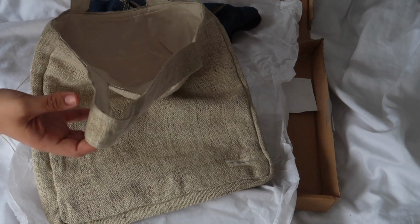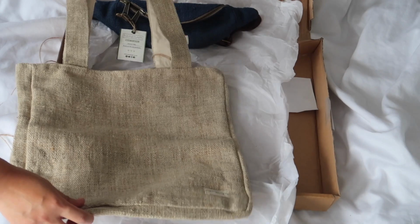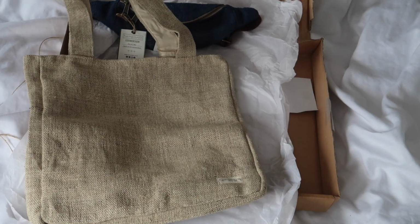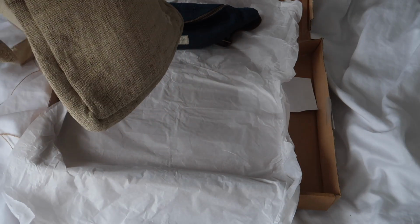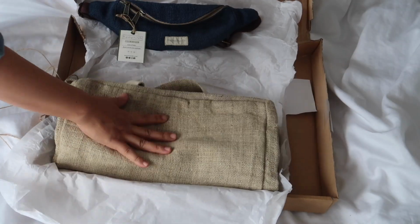It is one of my favorite colors, and this is a good size. This is the medium size, and I think this is a really good size. I really love carrying this sort of bag when I go out shopping. It's easy to buy stuff and put in this, and it is quite deep actually, and I really like that. Oh god, I'm really loving these items.